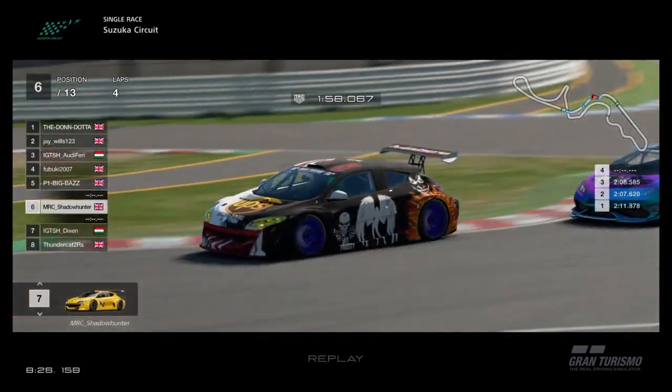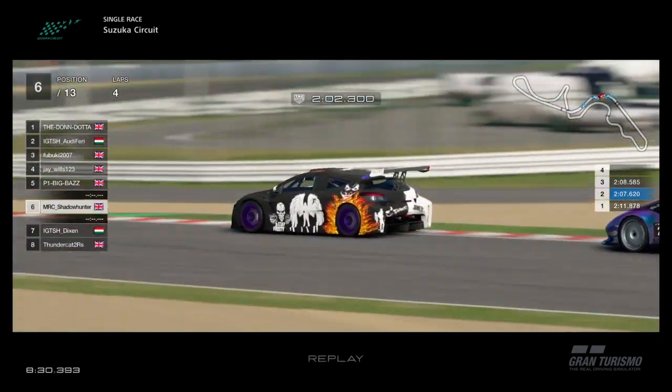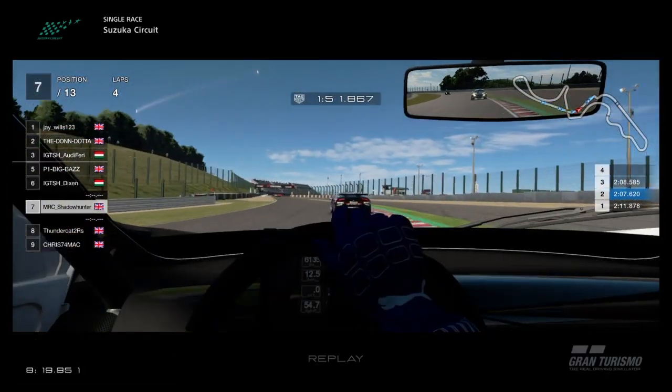We see Shadowhunter go for a move on Dixon. He gets that move made. That's quite a nice little move. Let's go and have a look at that.